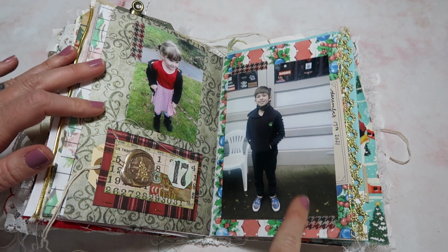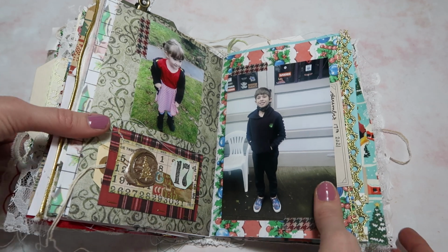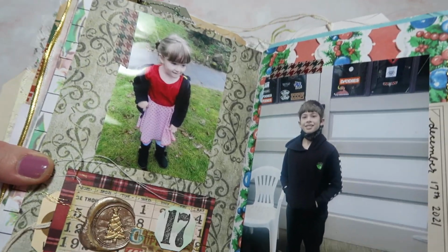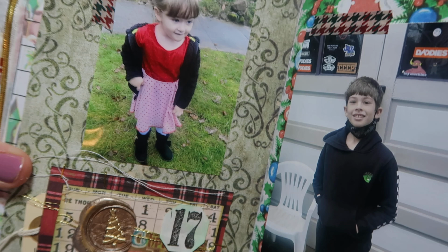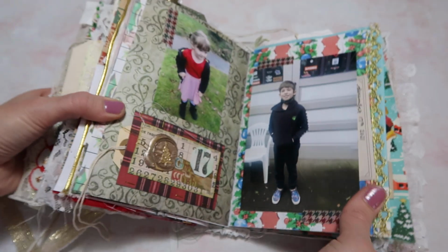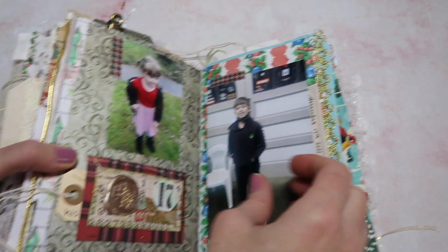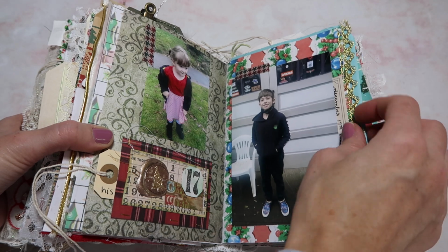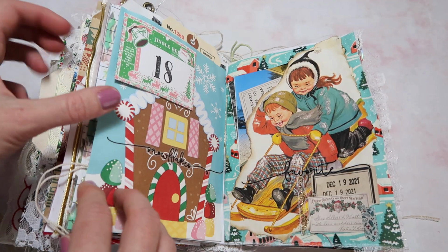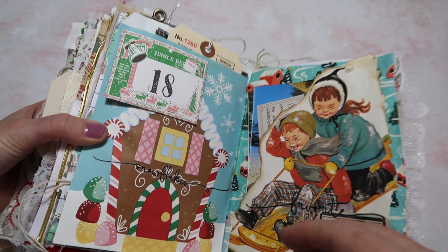Day 17 is both of these photos right here, and this is a picture of the kids on their last day of school before winter break. It's just a fun day. They have, you know, holiday parties, and so in here I just did a little bit of journaling, and on Alistair's as well. So let's see, I did a layout on this, I believe, video layout.